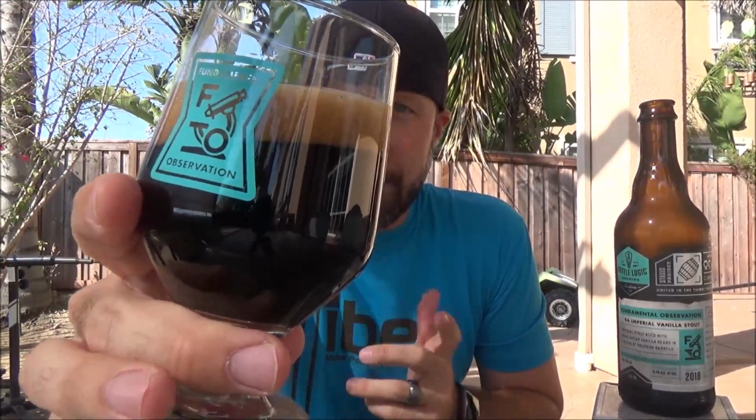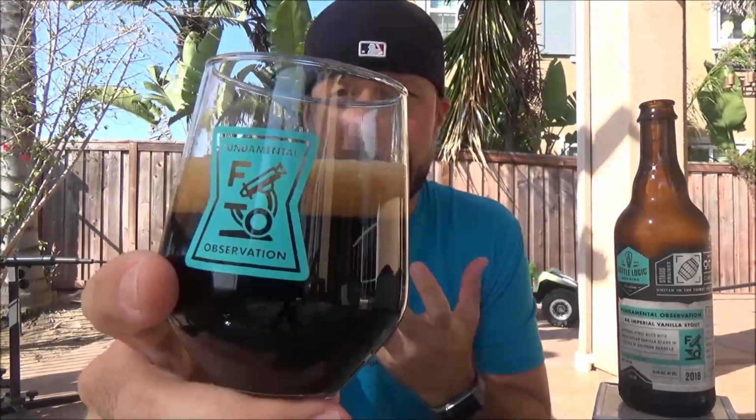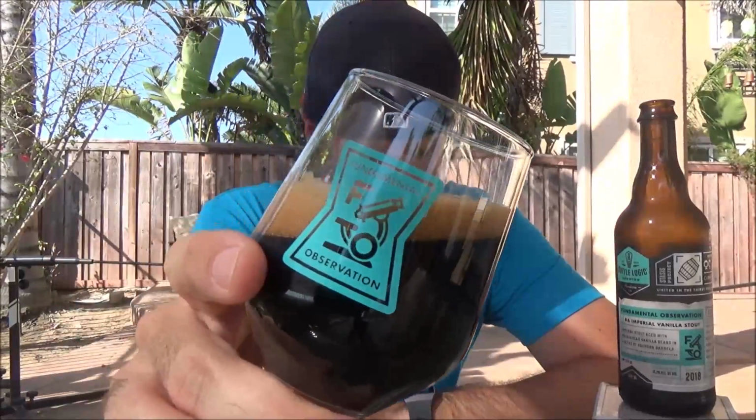Good finger of a tan head, super tight bubbles. Looks kind of frothy. I just love when the head is like that mocha color. It looks awesome in the glass.